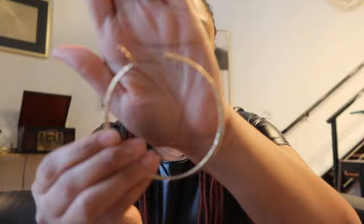Tell y'all, I just broke my dang earring. I'm mad as hell. I was putting these gold earrings on and the part that goes in your ear just completely fell off. And I love these gold hoops. I'm mad, but hey, y'all.